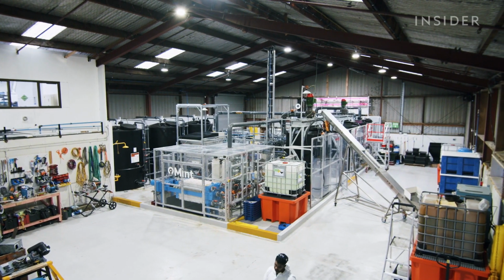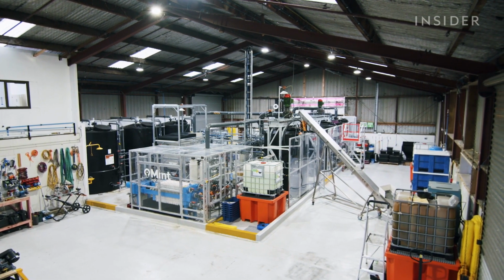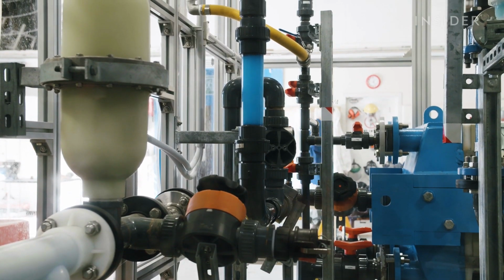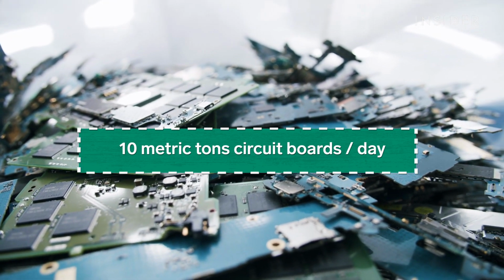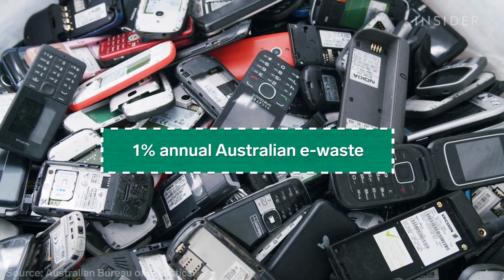This smaller plant in Auckland, New Zealand, was built to demonstrate how Mint's process works. It processes about 1 metric ton of circuit boards per week, but larger plants, like the one they're building in Australia, will process 10 metric tons per day. That would make the bigger plant able to process about 1% of all the e-waste Australia produces annually.